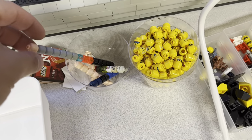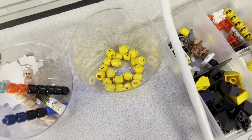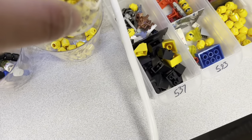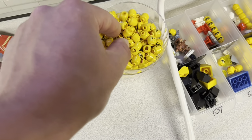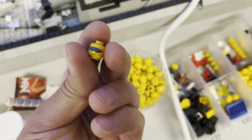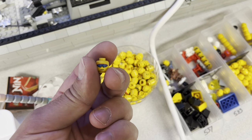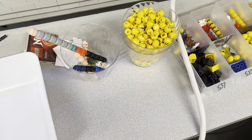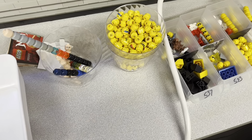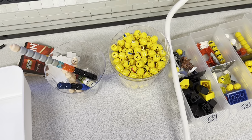Okay, I did a little more sorting on these heads, just sorting out by color, and I sorted the standard grin heads out of there. A lot of these sunglass dudes, I think these were from the original Arctic sets. I could be wrong on that, but there's a lot of those in there. But I'm just going to leave it at that for tonight.